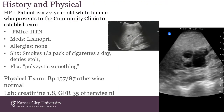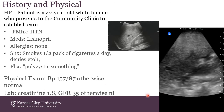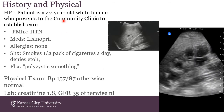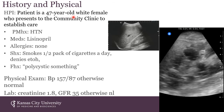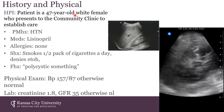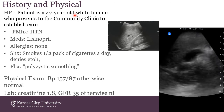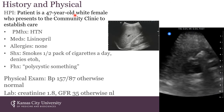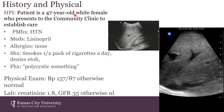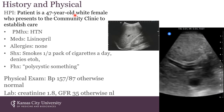This is actually one of my favorite point-of-care ultrasound slides. This is the first point-of-care ultrasound done by a KCU student on an actual patient. And so the story here, this is a 47-year-old female who came to the community clinic for establishing care. That's a clinic in our town that takes care of the indigent population, the folks that do not qualify for Medicaid and don't have access to care. They can come there and get care for free. So we take our students down there. The students get good experience taking care of the patients, and the patients get good care. So it's a win-win for everyone.